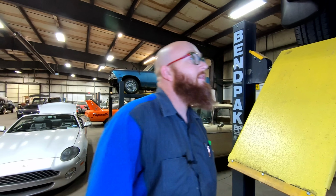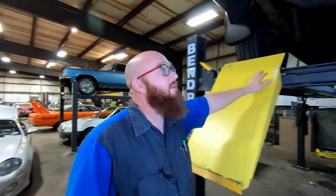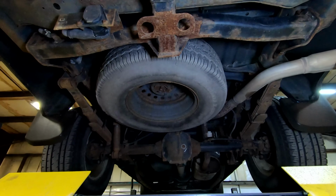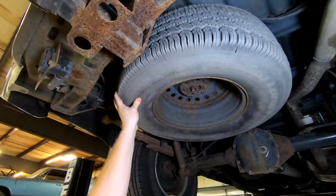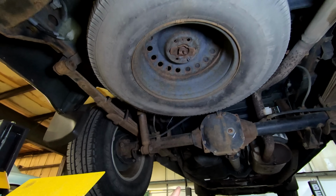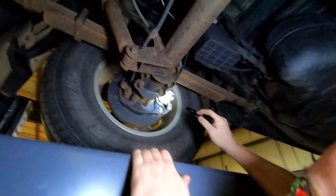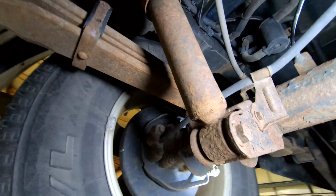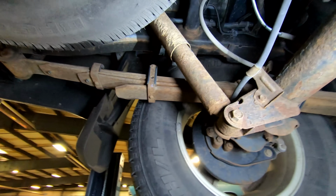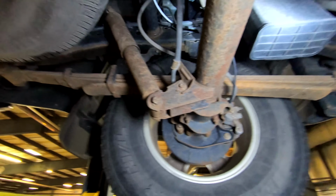So here we are at the back end, which is hanging off precariously. There is a little bit of surface rust on this, but nothing out of the ordinary for the age of the vehicle. We'll go ahead and start right here and check our spare tire. It's got air in it, it's good to go. Our differential is nice and dry. Let me get under here, check the brakes. Brakes are very thick, 80% or more. The shocks, although they've got a rust coating on them, are still good. They're not leaking. There's our evap canister.